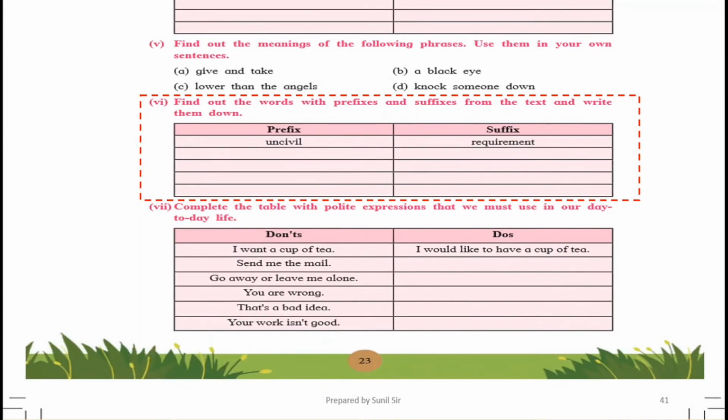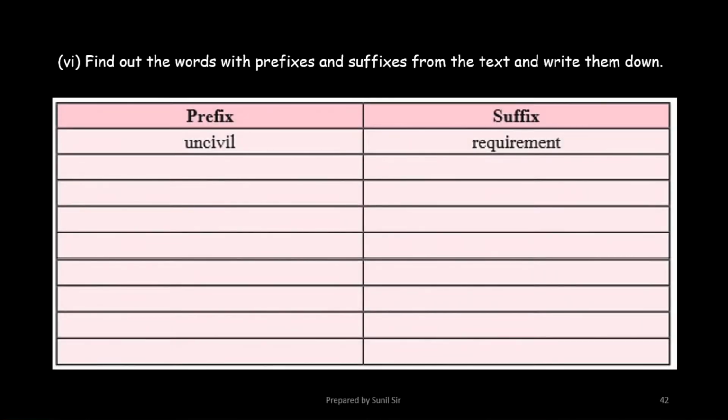See the next, A36. Find out the words with prefixes and suffixes from the text and write them down. So, as I already told you, what is prefix or suffix? Prefix means the letters that we add before the word. It can be one or two letters and we make a new meaningful word. Like here you can see civil is the word. Before that the two letters are added, U and N, uncivil. So it has become the opposite of civil.